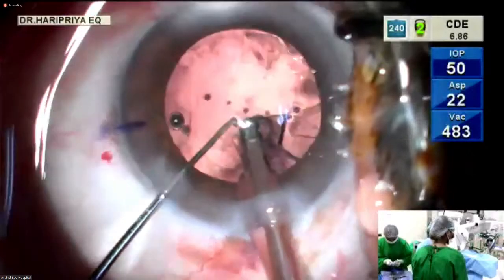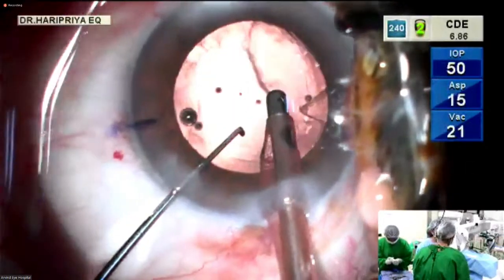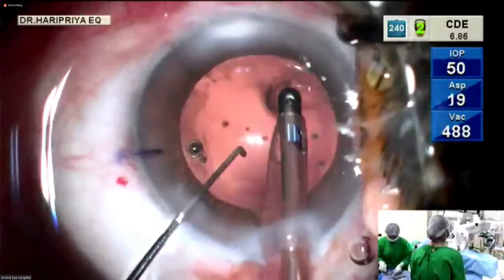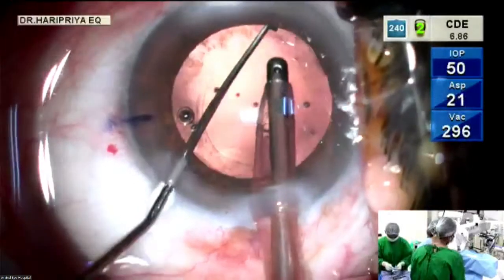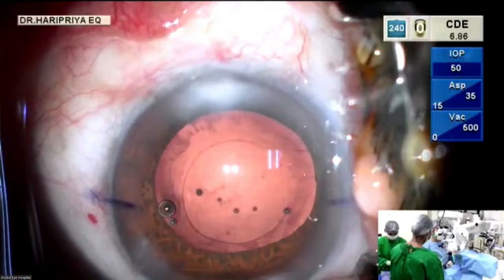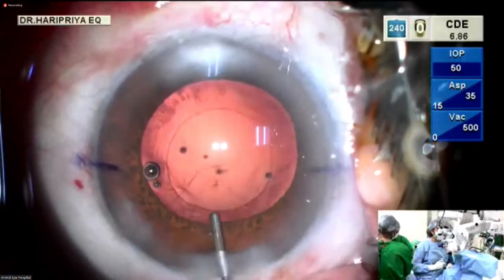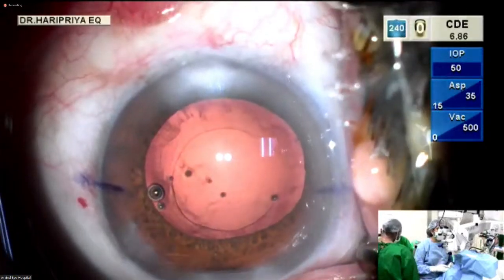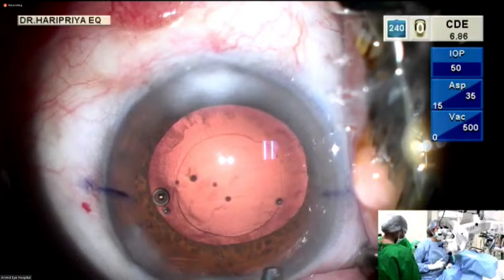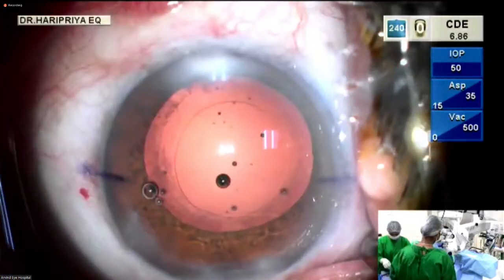At 10 years, we looked at the risk of decentration or dislocation. We also had a control group who did not have pseudo exfoliation. We found the risk of decentration or dislocation was not very high in the PXF group, maybe just 2 or 3 patients amongst the 1,000 in the study. There was no difference whether we used a CTR or not, and no difference whether we used a single-piece or a 3-piece IOL.